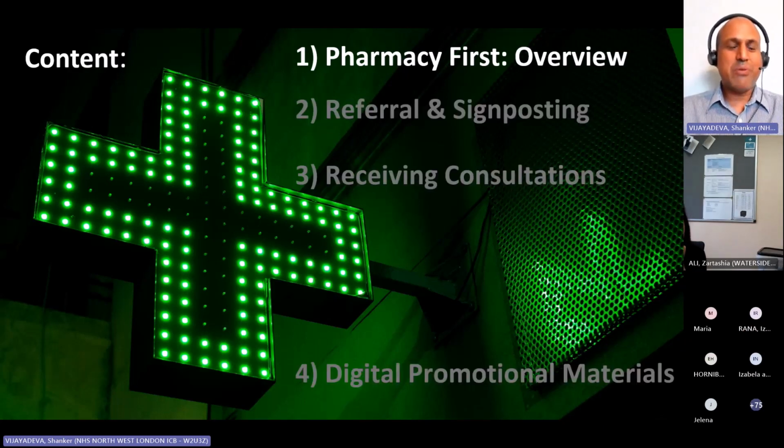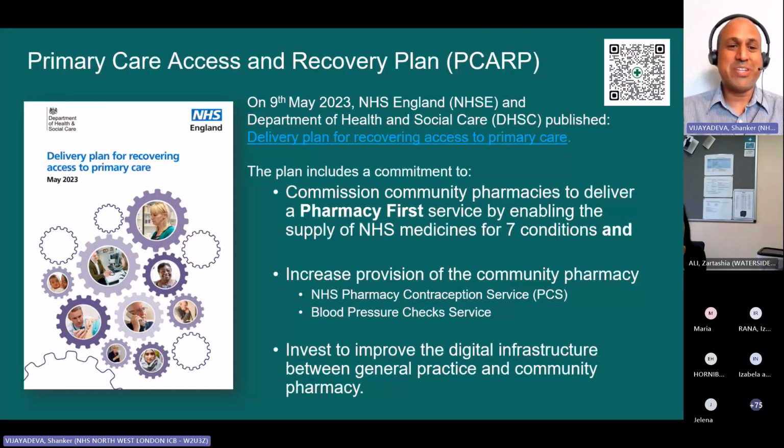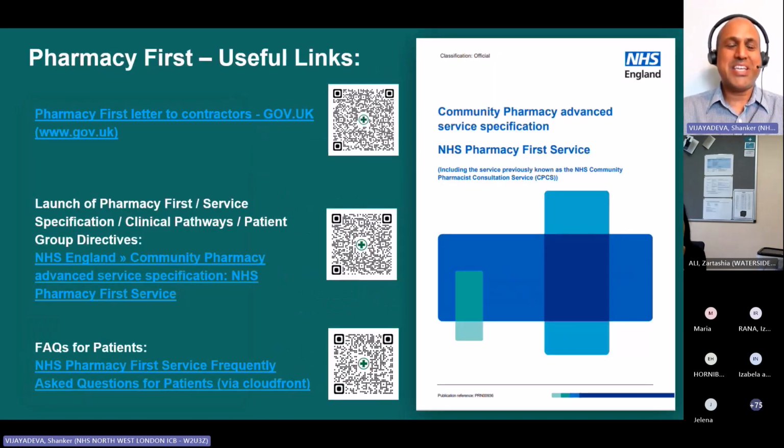Okay, so here we go. We start with that overview. Now, I'm not even going to bother covering this. We'll share these slides. These are all really long documents. We don't have time for this. But the key message is this. The plan from the NHS is, if we put resources in pharmacies, get them to do things, make use of their skills, can this reduce the pressure on general practice? That's the summary of all of those lengthy documents.